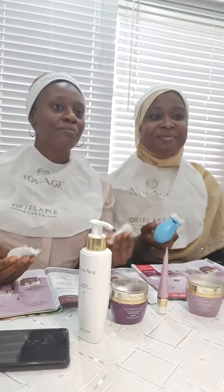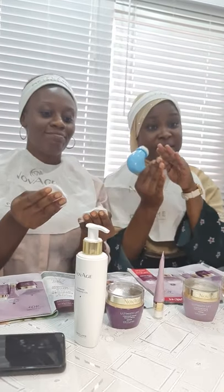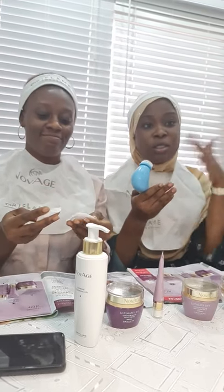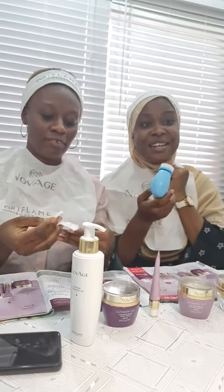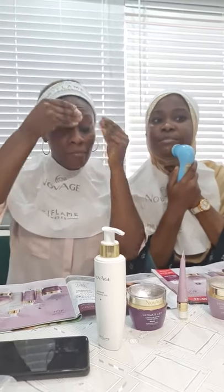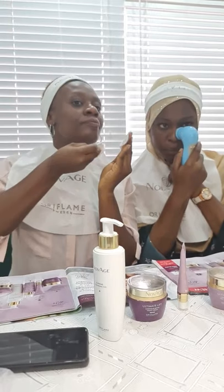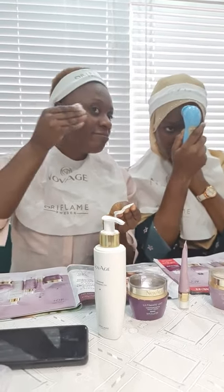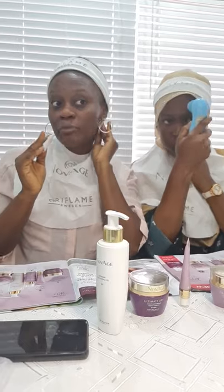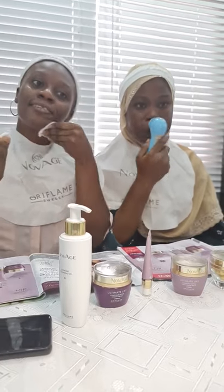On her cutting pad. And see, because she's using the cutting pad, she has to dab it together to wash. While I just do like this. Don't forget behind your ears, your forehead, your neck area. Cleanse.